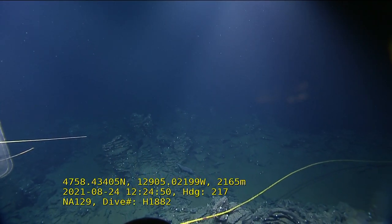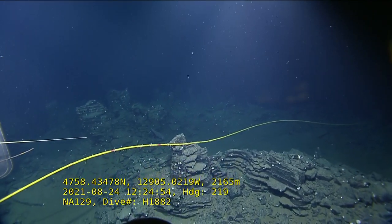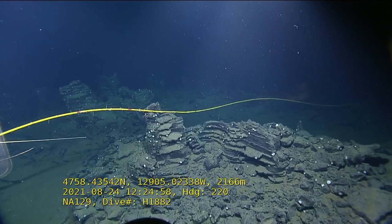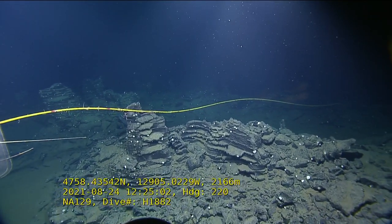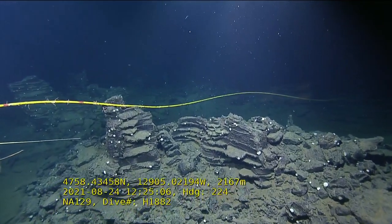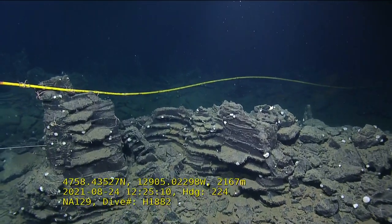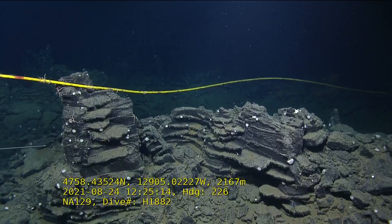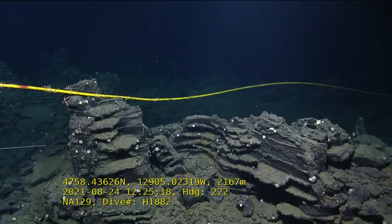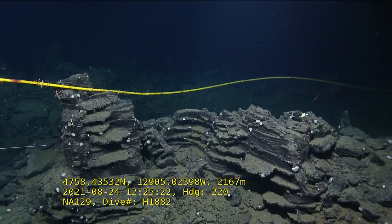Those are some neat formations. Yeah, little towers. You can see the layers of the lava flow. Zoom in just a bit there, Tammy. Yeah, perfect. Thank you. It'd be a little city there. There's the amphitheater and the condo on the left.